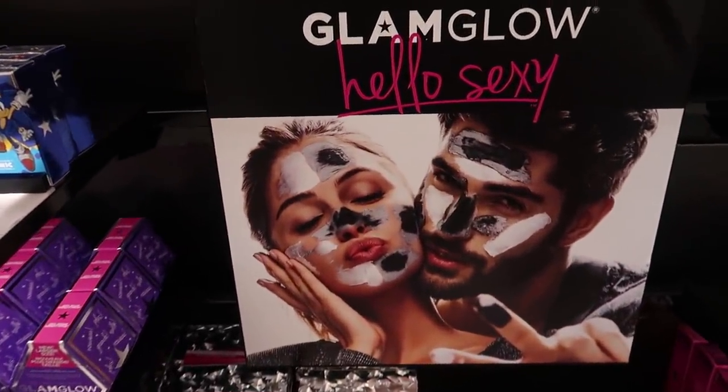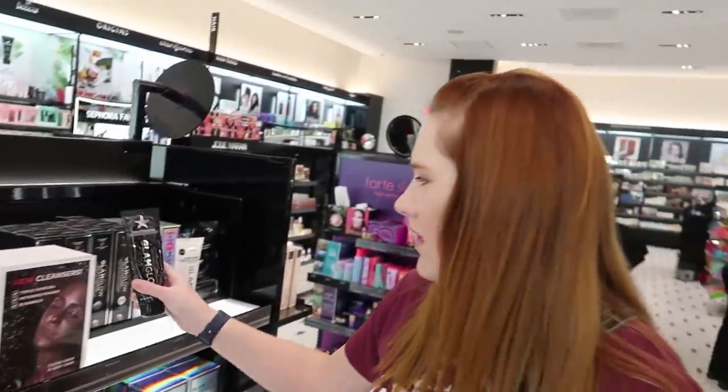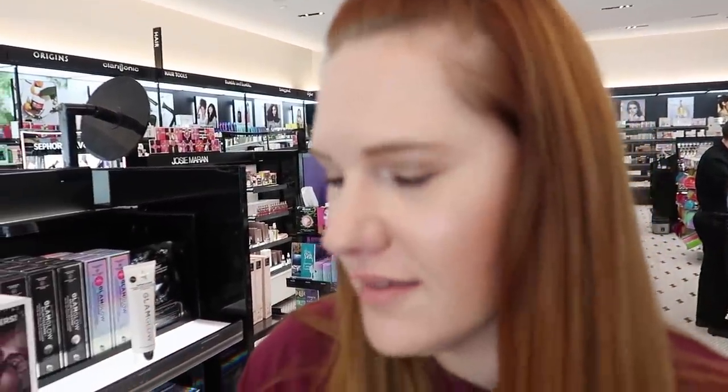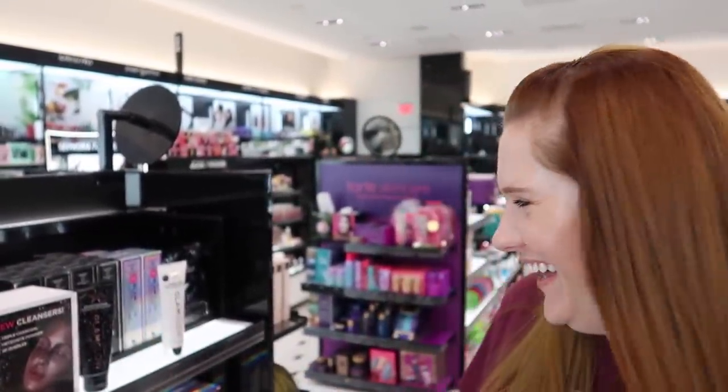We're in Sephora, and I was just wondering, with all of the different makeup here, how come you've never done your makeup like this? That's a mask. Oh, I thought it was makeup. This one has glitter in it. See, it looks like makeup, but it's face wash. Makes you feel pretty when you're doing a mask.